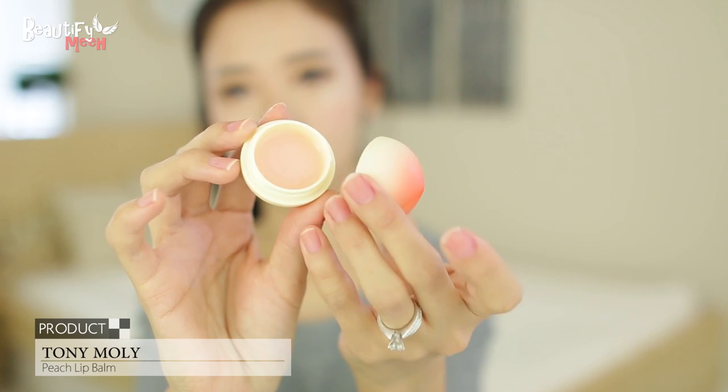So this is a lip balm. Isn't it so cute, like the packaging? It really looks like a peach and so tiny. This is from Tony Moly in Peach. It's a lip balm, and you guys saw this on my Kim Tae tutorial. And I actually just got a new one because the one that I had before, Yeonu messed it up because he's also obsessed with this lip balm since it smells so good. He calls it his candy, and he always digs his finger in it and tries to apply it around his mouth. So I just grabbed another one while I was at Tony Moly the other day.